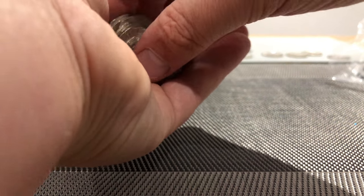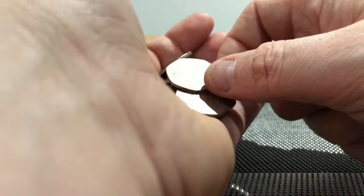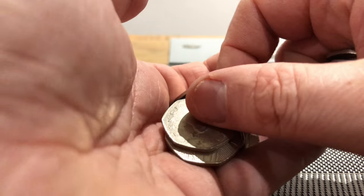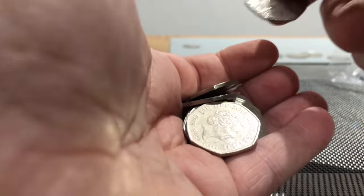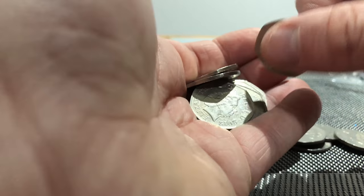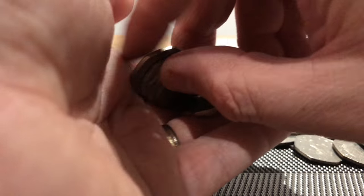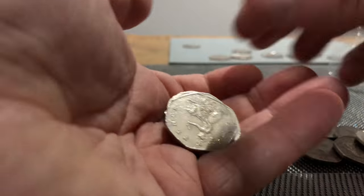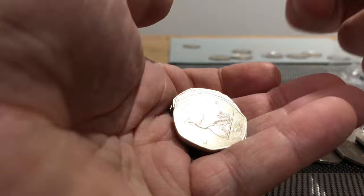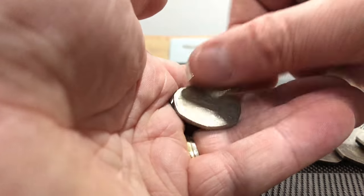So, last three bags coming out. Just throw them all over the place. Let's just get some of these out then. So, hey, Britannia, shield. So Britannia, so I'll put a remainder in that. Shield, Britannia, shield. Britannia's, shiny, probably 2015, yeah, shield, Britannia, and a Britannia.